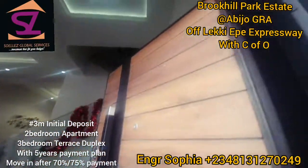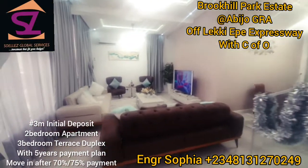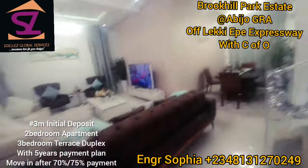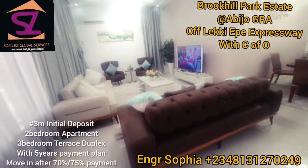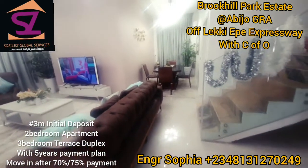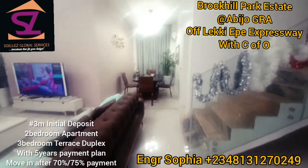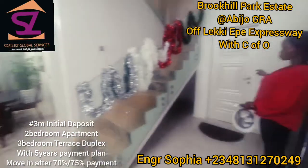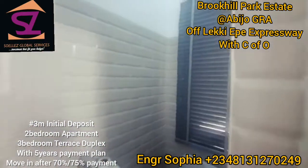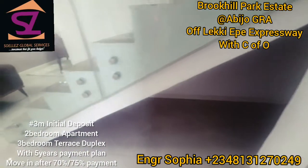So you can see our door. This is the living room right here. Like I said, this is furnished, so it's not coming with all the furniture. It's just the showroom, to give you an idea of what it's going to look like when you furnish your space. This is the visitor's toilet right here. From the visitor's toilet you can see the under staircase.